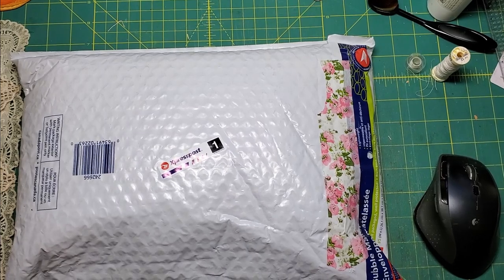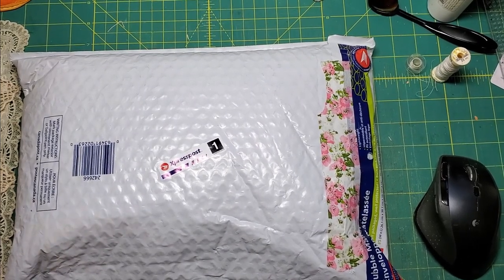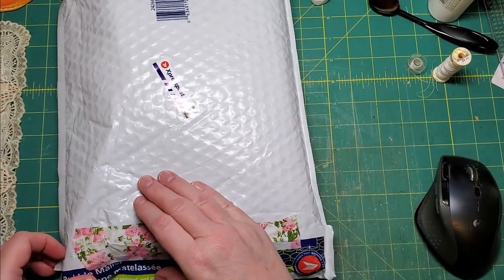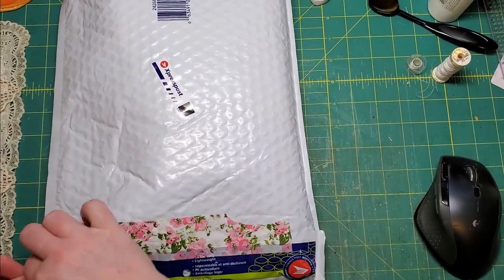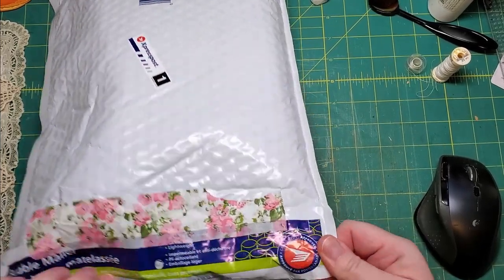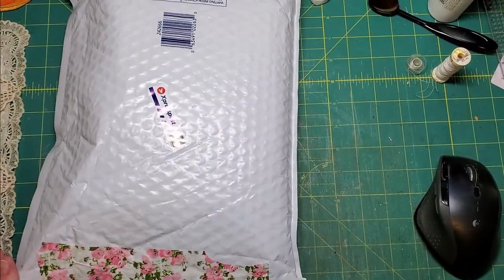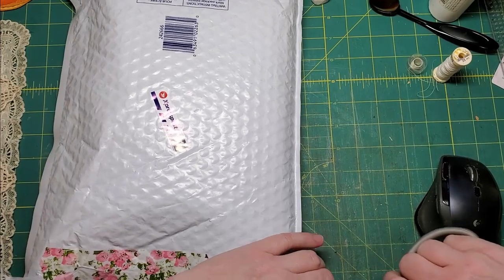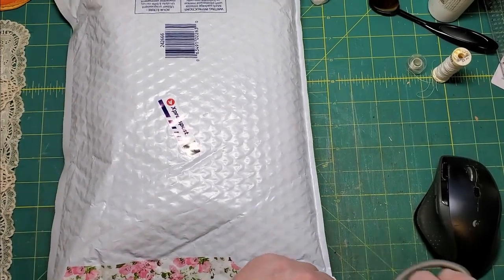Friends, it's Nancy, and this gigantic package just arrived in my mailbox. I was expecting this package from Kelly. I was not expecting it to be this huge, because she sent me a picture of a couple of doilies and said, would you like these? Yes, of course I would.